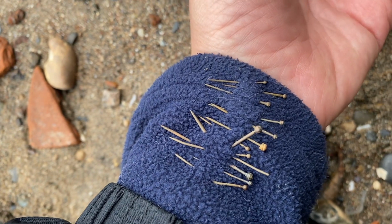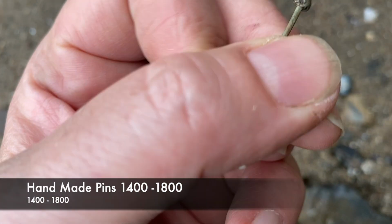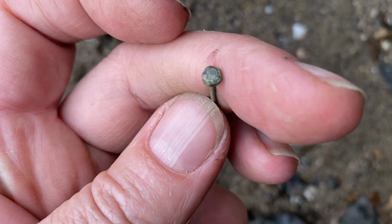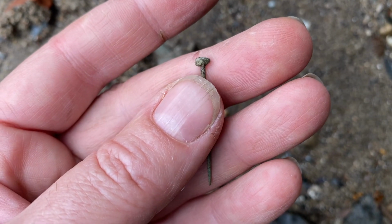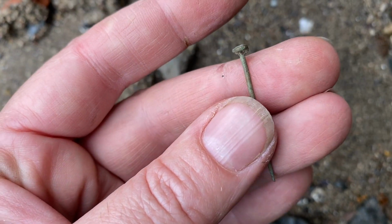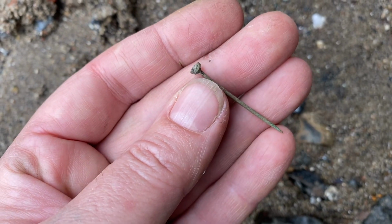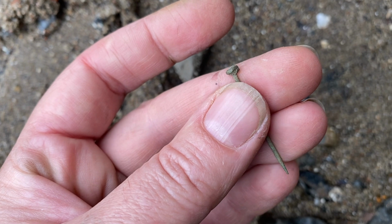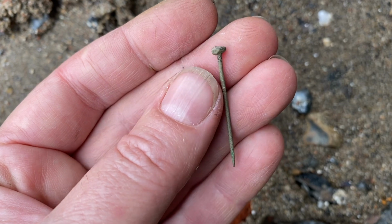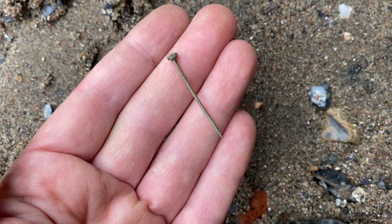So I got a few pins today, obviously couldn't ignore them, ones that have got very obvious heads on them. And then look at this chunker. So, handmade pin, 1400 to 1800. But the pin head there is just one quite large piece of wire. I mean, it may have been taller and some came off. It's a very chunky pin with one twist around, like it's gone round once there on the top of the shank. I guess it could have snapped, it could have been taller, but yeah, real chunker, love it.